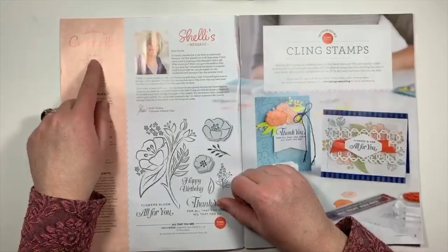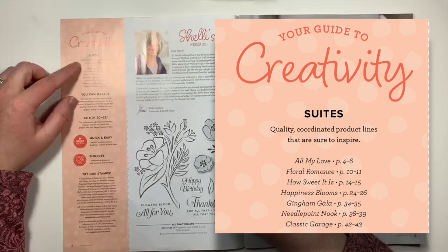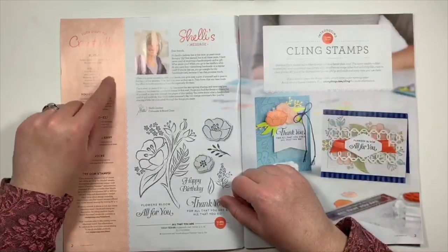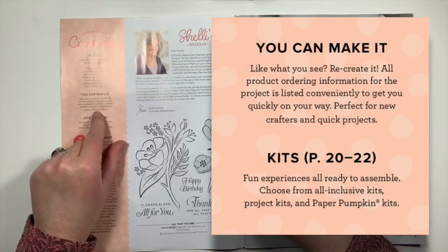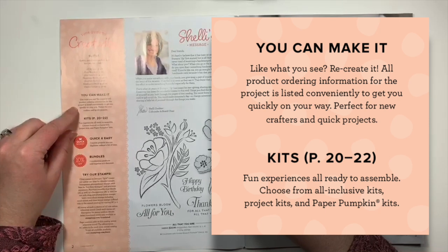We have our guide to creativity on the left here. It lists all of the suites for us, and they are quality coordinated product lines that are sure to inspire. So if you're looking for projects that coordinate beautifully together, you can just head right to one of these suites and all of the items will be there for you. You can see the You Can Make It items, which means that all the product ordering information for the project is listed conveniently to get you quickly on your way. Perfect for new crafters and quick projects.